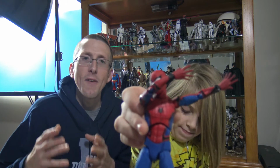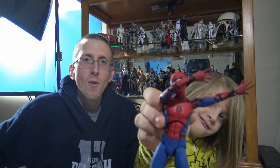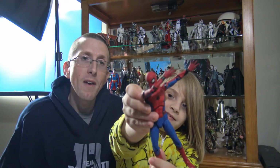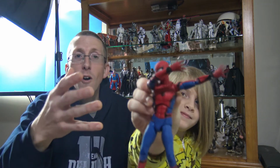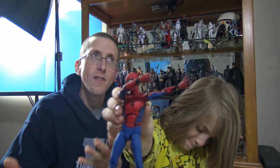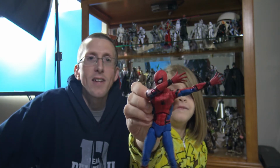I just have had so much fun posing this guy up. I just think there's really no limitations to him. You can get him pretty much in any pose you want him to get into. I love the proportions that Mafex went with, the sculpt detail they did on the entire figure, the paint. We get loads of accessories. We get the Tom Holland head sculpt, even though it doesn't really look like him. But just an amazing figure at the end of the day.